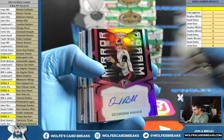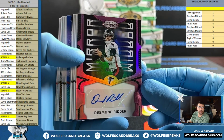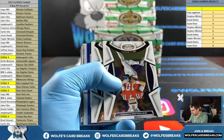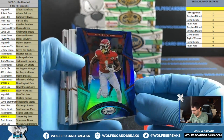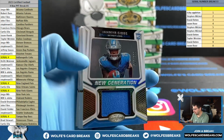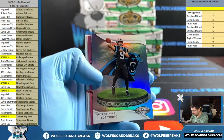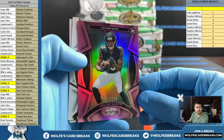All right, Joey B, gold team. Desmond Ridder, 2 out of 75, ATL. Bobby, there you go. Desmond Ridder autograph, second year Desmond Ridder, to 75 for the Chiefs, McKinnon. Blue. Gibbs to 399, new generation jersey. Lions. Bryce Young, insert. We have a Tyler Scott to 199 for the Bears.